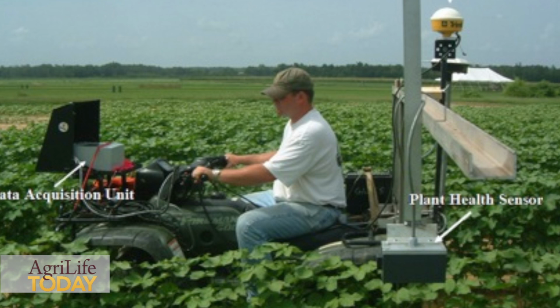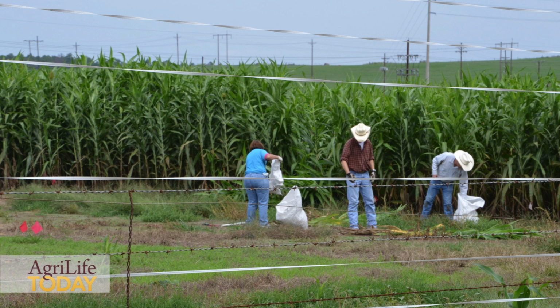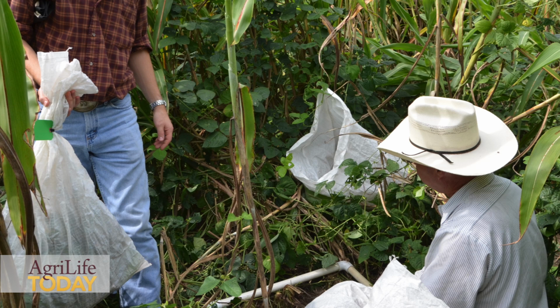So the advantages that robots have over humans in the field is that they typically can work very quickly. They can carry a lot of equipment with them. They're less sensitive to problems with getting hot and exhausted in the field. So you could also have a very large robotic system that could measure multiple rows in the field at a given time and make numerous measurements.